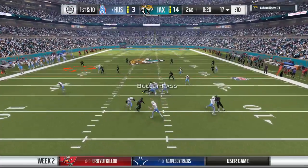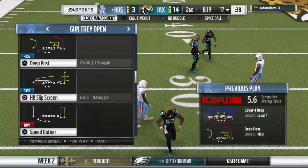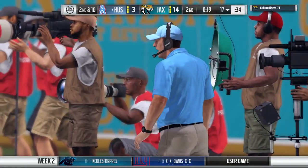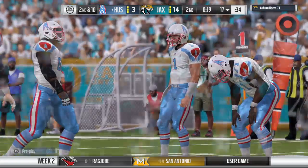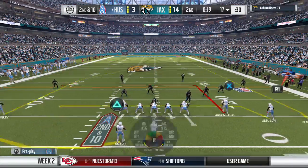Come out throwing here to start the drive, and almost intercepted. It would have been his second pick of the game. Instead, it'll be second down. A pretty rocky start in this game for the guy throwing the ball. Already has thrown one interception, almost threw a second one right there. All he's doing right now is giving the defense a whole lot of confidence.